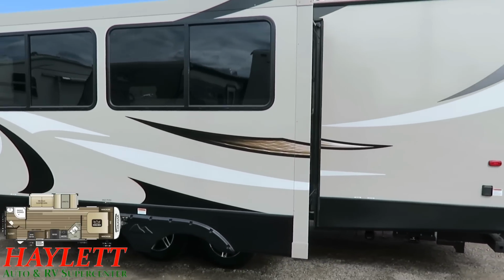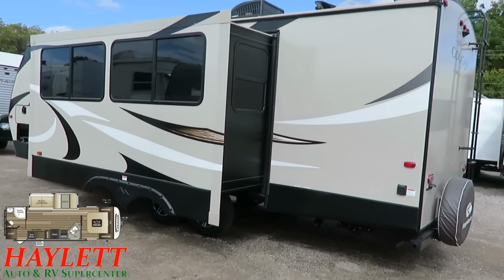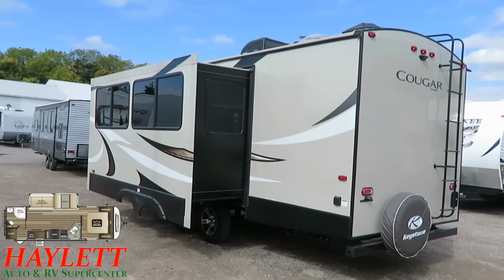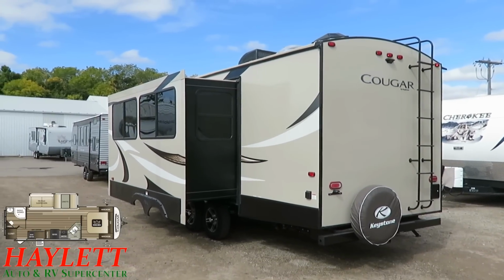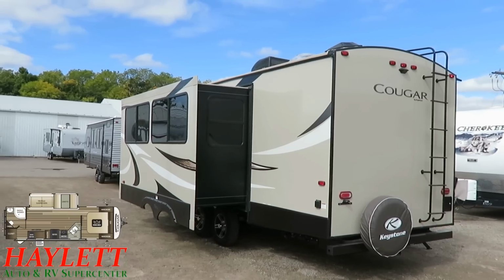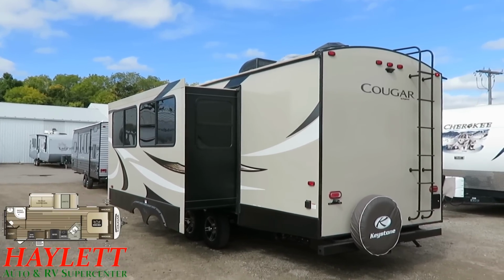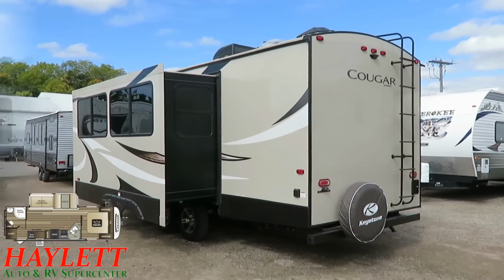Now, we have power stabilizer jacks also, in addition to the power tongue jack and power awning. So setting and breaking camp on this is push button simple. You've also got a triple seal system around those slide outs, so that there are always at least 3 seals in contact with the slides, in addition to it being a walkable slide. Plus it has a rough textured slide wall to make sure those wiper seals do their job.